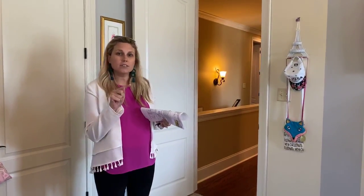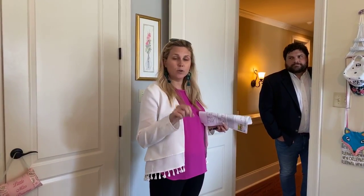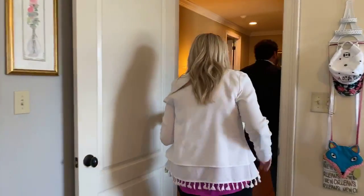If you have buyers out there, and if you're one of those buyers that's looking for a deal, this is it. We're listed at $389. That's $136 a foot and 2,860 square feet. 4 bedrooms, 2.5 bathrooms. But come look outside. It's pretty deep.